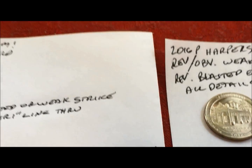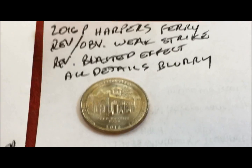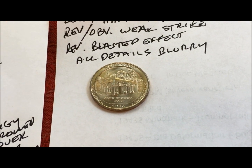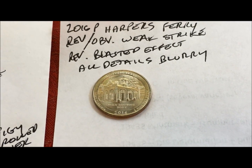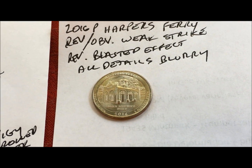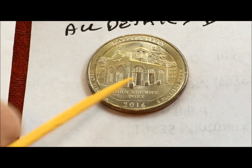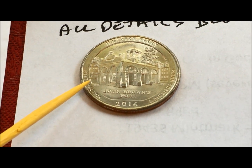Then I found 3 more that I hadn't checked, so that's why we went to a second sheet that's a little out of order. Another Harpers Ferry, reverse and obverse both have the weak strike, which we found on dozens of these things, and the blasted effect, where all details are blurry. And again, with the digital camera they show up, but with regular magnification this area just pretty much disappears. The buildings, standing here looking at it with the naked eye, are barely visible. They're not in focus at all, and the lettering is also deformed.